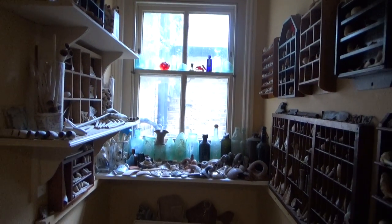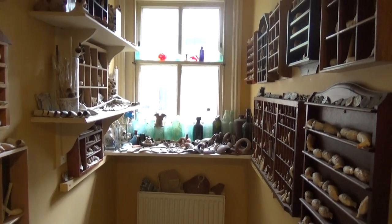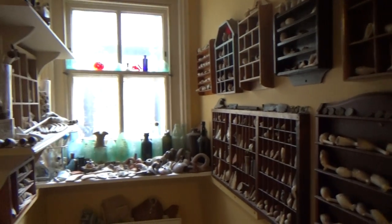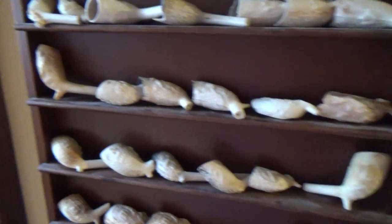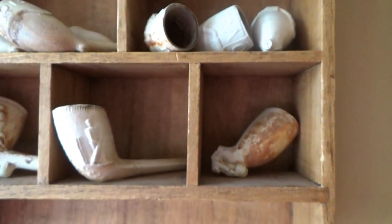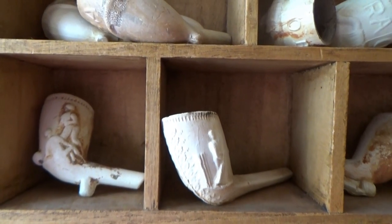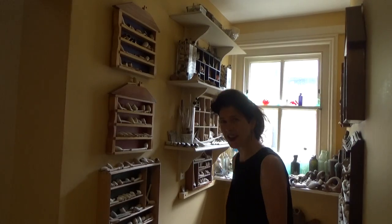Hi everyone, we are very fortunate today because fellow mudlark Germander Speedwell, who I've had the pleasure of meeting on the Thames Foreshore, has invited us to see her spectacular cabinet of curiosities and collection of mudlarking finds, particularly pipes. And I've just walked around the corner and I'm just overwhelmed looking at this beautiful collection. Hi Germander. Hi Nicola. Welcome to my Alcove of Curiosities.